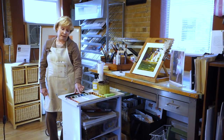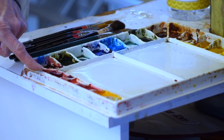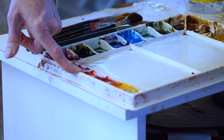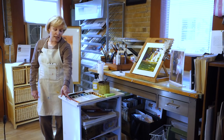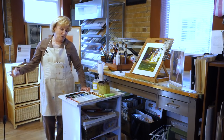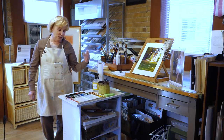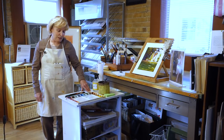So I like that. Then my reds, I've got a cool red, the alizarin crimson, and then my warm red is cadmium red medium. And I know the cadmium paints, we've had warnings that they are poisonous. I don't know. I've never eaten them or anything like that, and I've been using them for 30 years, and I'm still here, so I just try not to touch them. I just try to be careful.